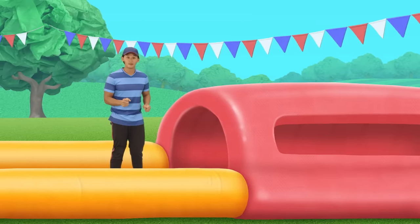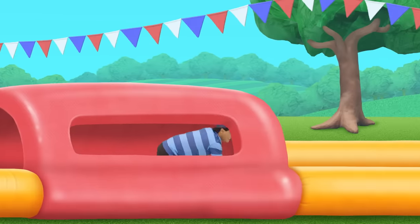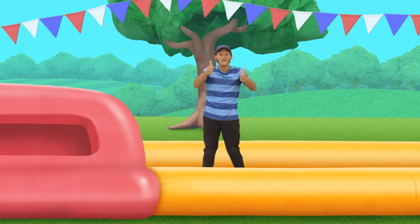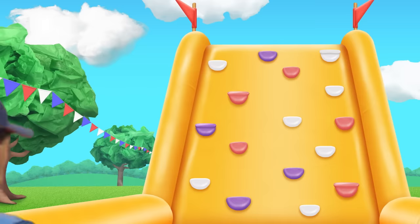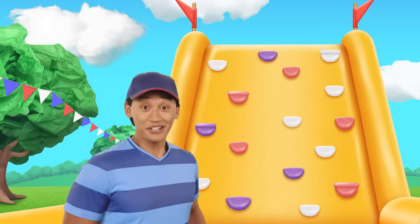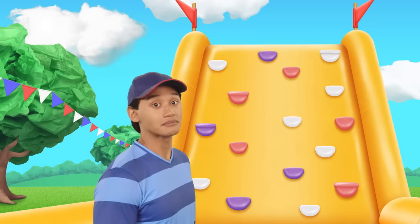Go, Josh, go. Crawl! We gotta crawl. Come on. Crawl, crawl, crawl. Keep going. Woo! Nice job. You're almost there. Keep going. Run, run, run. Come on, everyone. A giant rock wall. Cool. Okay, we got this. I think.